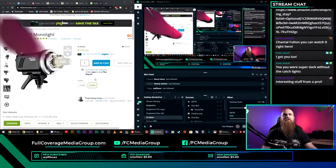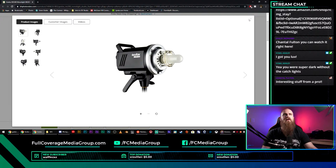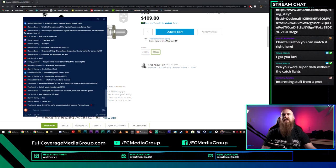This thing is super powerful. This is only $100. Wow. Okay, here, I'll show you what I'm looking at here. I realize I've got, here we go. I'll make this full screen. Okay, so we're looking at this Godox flash, the MS300 that I think it was Daryl that mentioned. Yeah, Daryl Henry mentioned X1 compatible with MS300s.